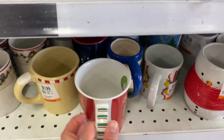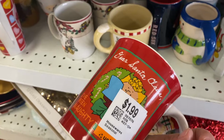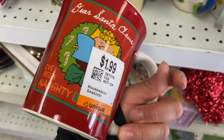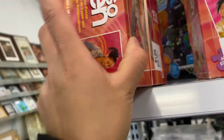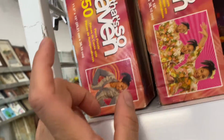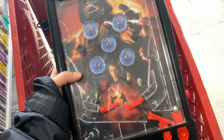Ooh, look what I just found in the Christmas section. This is so cute for $1.99. Today's a Disney Channel day. Look at these puzzles of That's So Raven. And then look over there, a Lizzie McGuire board game. That's so cool. But this one honestly feels so heavy, like there's probably more in it. Who knows? But these are really cool.